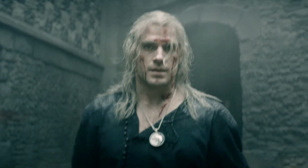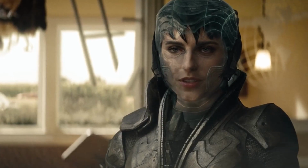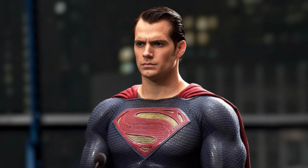condition. Now, I don't know about you guys, but I can't work out in the best of conditions, let alone on an empty stomach, first thing in the morning. But this only goes to show how seriously Cavill takes the mantle of portraying these iconic heroes. By now, we also know he's no stranger to the weight room.